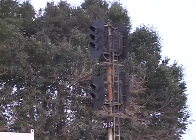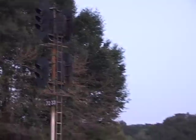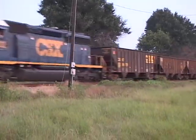CSX W99 northbound, lead motor CSX 8022, has a clear signal distance.